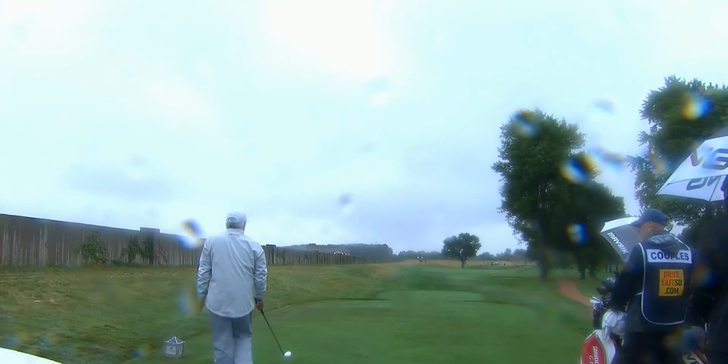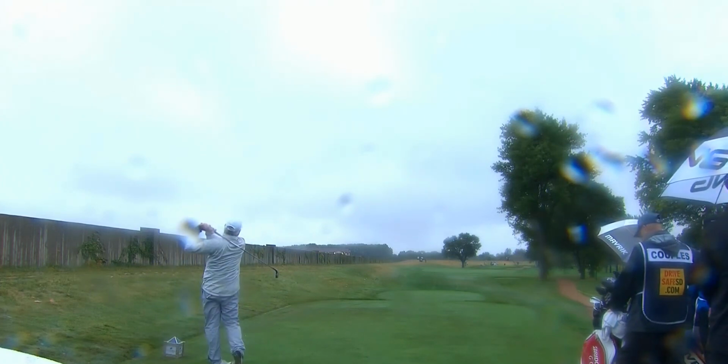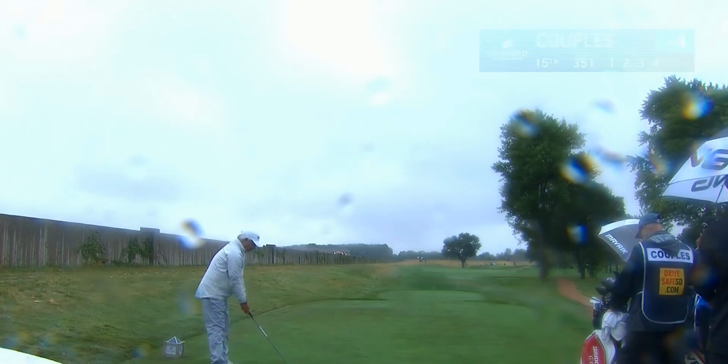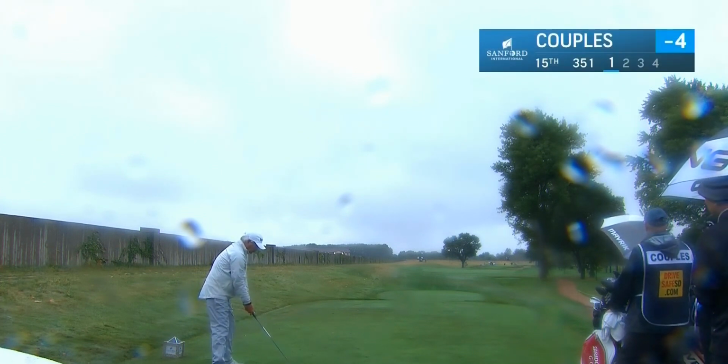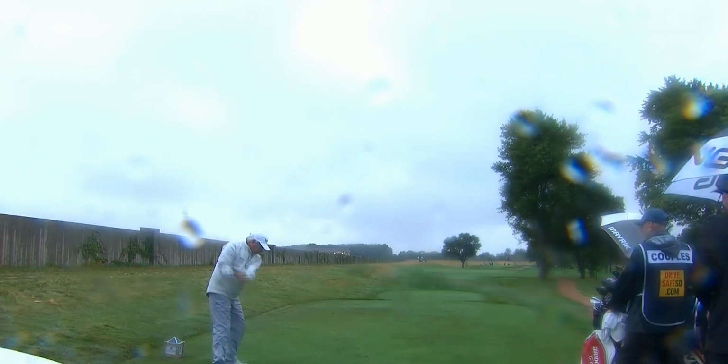Just never got it over to the left side of the hole. Just lost it to the right a bit, but Fred Couples tee shot at 15. Less than driver, Billy Ray. Yeah, smart play. This hole only measures 394 yards. You want to keep it short of the cross bunkers at 251 yards. You have some room down the left-hand side.